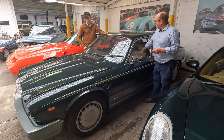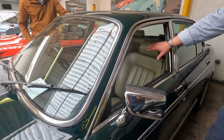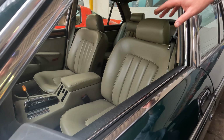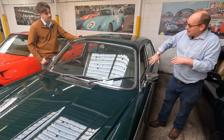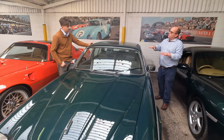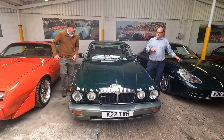It's actually got some sports seats. The vendor just had the standard seats fitted back, which are perfect, but we've got the sports seats, the Recaros in the same trim, which do go with it. So, quite unusual. To my left, the lovely little 911.